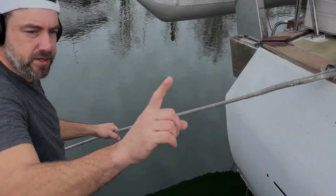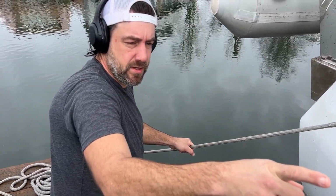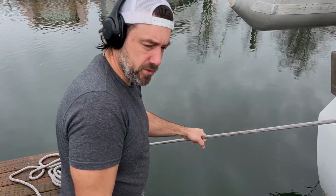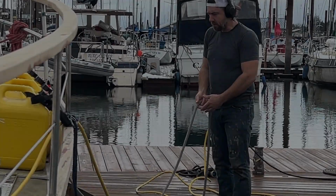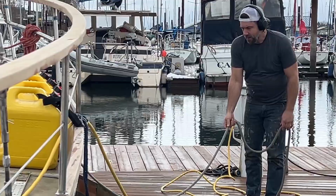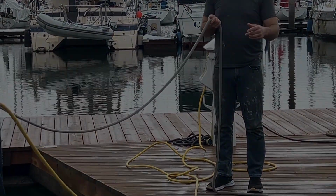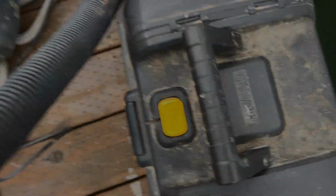Yeah. First thing we got to do is ease the lines in the forward area so we can pull this in as far as possible, and then we'll tie everything back up. So the current should help us out here. Maybe come here, hold this line, and when I tell you to, tie it off. Okay. Ready? Ready. This is clearly a 2-person job.